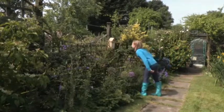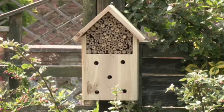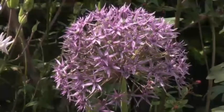This is Grandma and Grandpa's new insect hotel. They want insects to come here and lay eggs. Insects are important in the garden. Grandma and Grandpa like flowers. So do I.